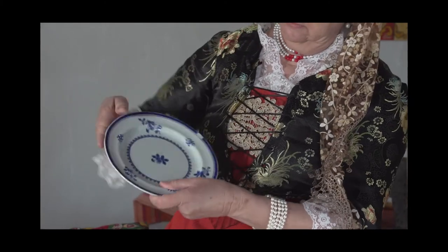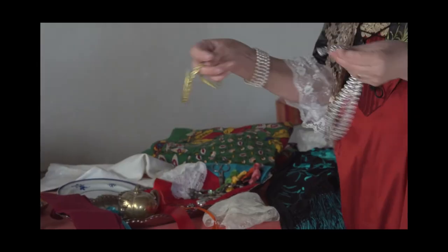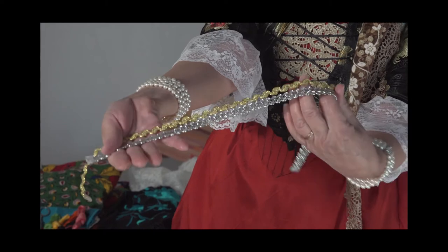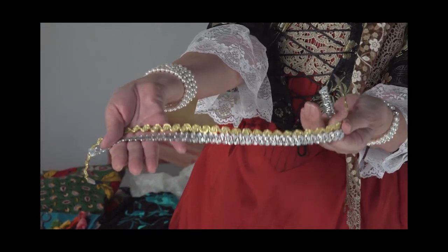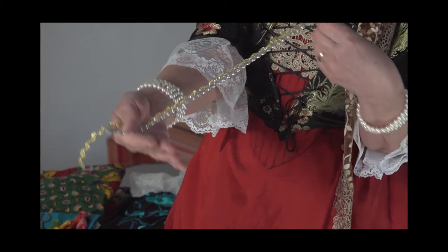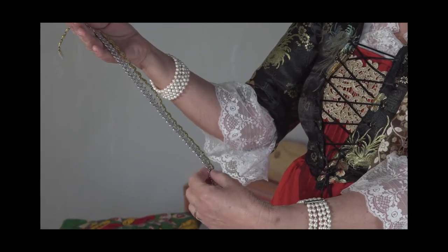This piece didn't make it without being chipped, but some of them did. I brought some thin, narrow pieces of metal galloon. The silver and the gold are actually metal, and they're sold at 5 pesos per ounce. This is very nice for decorating jackets or sleeves.